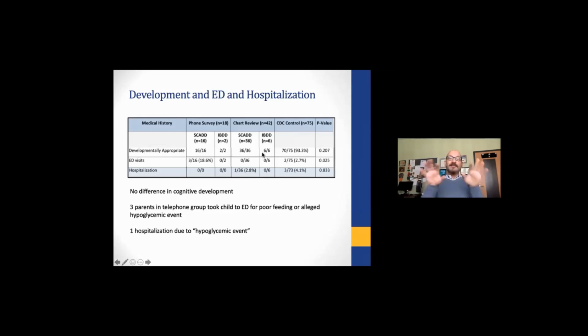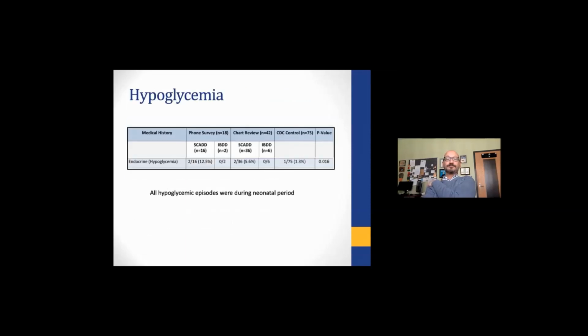We then tried to dissect out a little bit more, and we asked about emergency department visits. 3 parents in the telephone group said they took the child to the ER for poor feeding, or the parents thought the kid had a hypoglycemic event. Right? There wasn't actually a documented one. There was one hospitalization due to a hypoglycemic event, and that was an infant sent to the NICU. And you'll see that in the next slide.